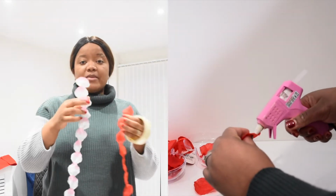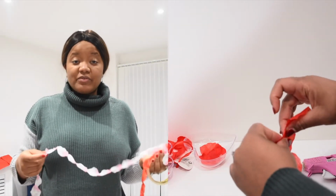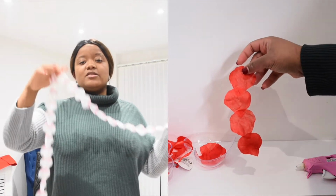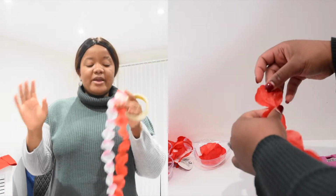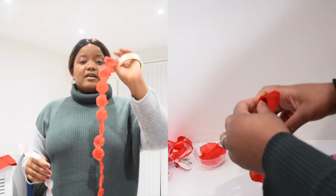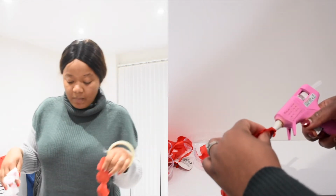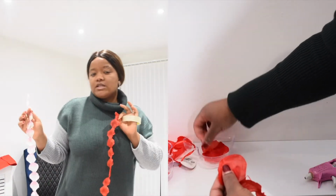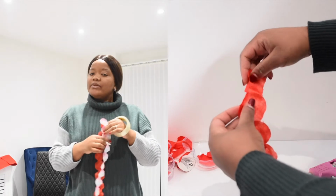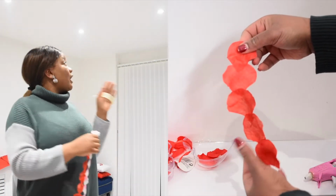I also have them in pink. This is something that I used in 2019 when my friend was having a baby shower. I used this to decorate her baby shower. So I'm going to be using these 2 colors because I thought if I get so much red and I already have pink, I'm just going to mix it up. It's not in the Valentine's theme in terms of pink, but we're still going to make it work, okay? So let's get into this and I'll try to show you how it looks.